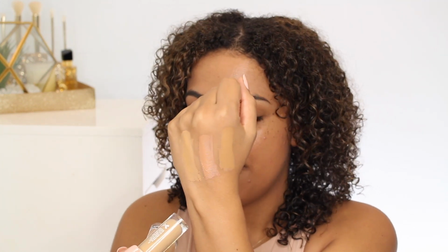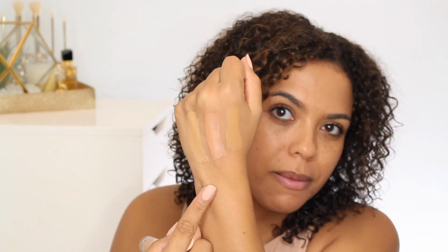because this also contains hyaluronic acid. So I do like this, but I picked up 3 different shades, if you can see them swatched on my hand. So the first shade here is medium dark 120W, which is what I'm going to wear under my eyes. It has a yellowy undertone, which is what I like under my eyes. The medium 125 neutral in the middle, I don't know if you can tell, but in my opinion that does not look neutral. It looks like straight up peachy pink.